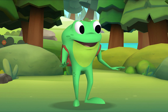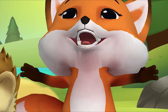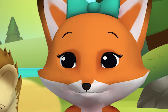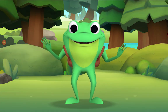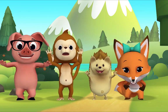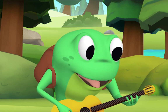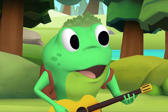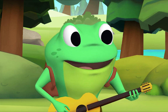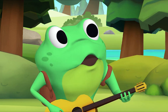I'm going to teach you a song called Five Little Speckled Frogs. Frogs? Oh, like you, Mr. Frog! That's right! Today, you can all pretend to be frogs. Yay! I'll sing the first part, and then you sing along with me. How many frogs did I say there were? Five! Good listening. Here we go.